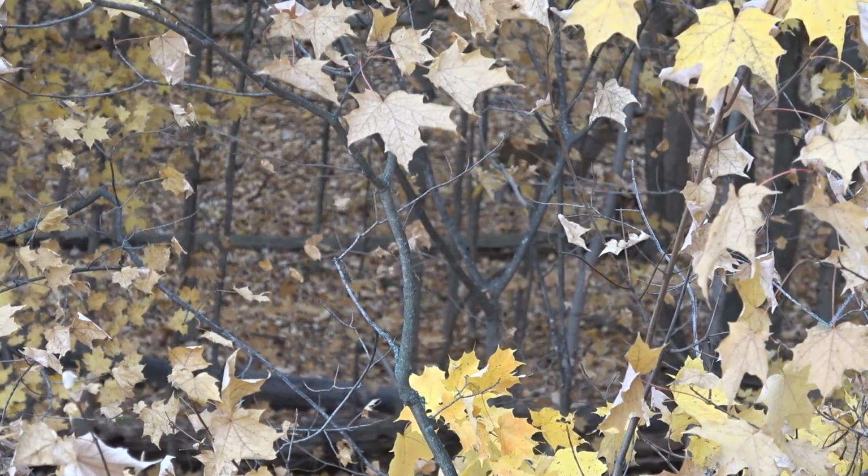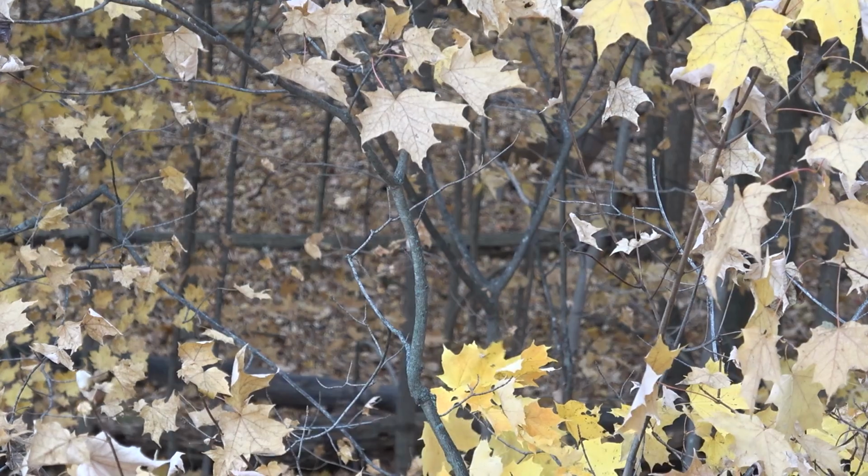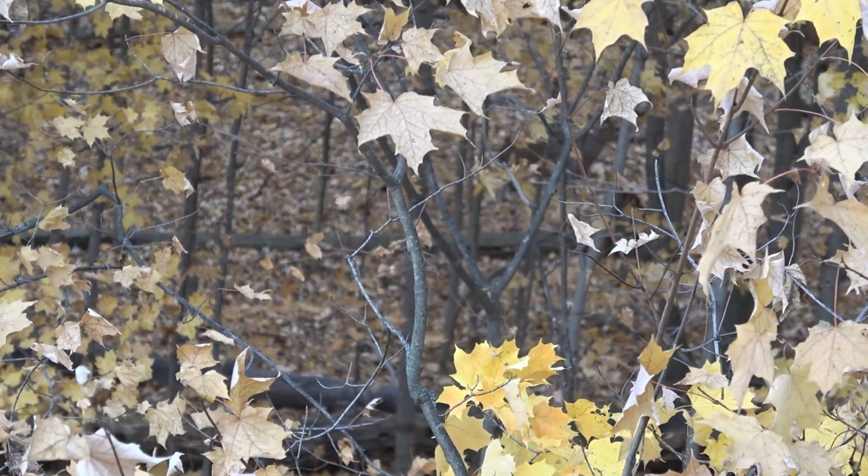I got a 4-point or a 6-point about 100 yards crossed right now, and then I have what looks to be a spike about 40 yards behind me bedded down, so they're starting to move.